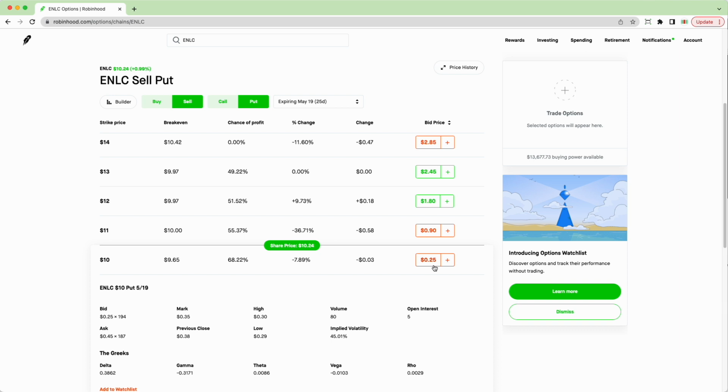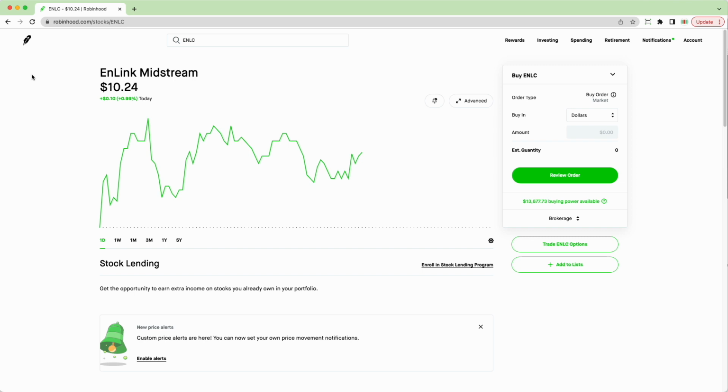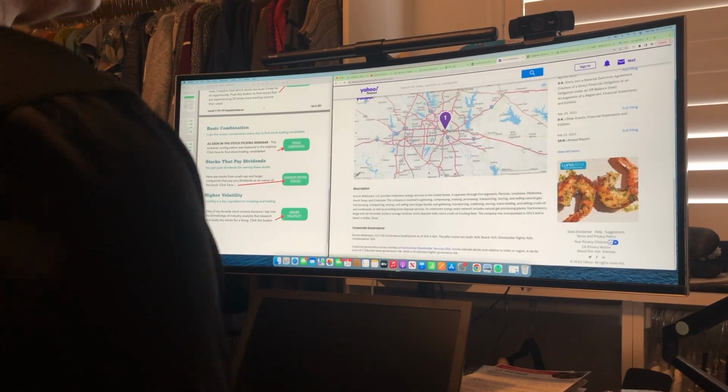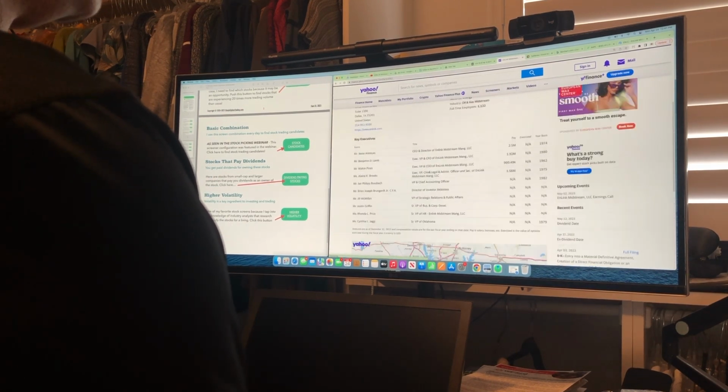So if I were to sell a cash secured put using stock symbol ENLC and a $10 strike price with an expiration date of May 19th of 2023, I would need to reserve $1,000 in case the option contract gets exercised, and in return, I would receive an option payment of $25. And that money is mine to use immediately, and it's mine to keep forever, no matter what happens with the option contract. And now at this point, I can repeat the process for each of the stocks that showed up as a result from my stock screener.